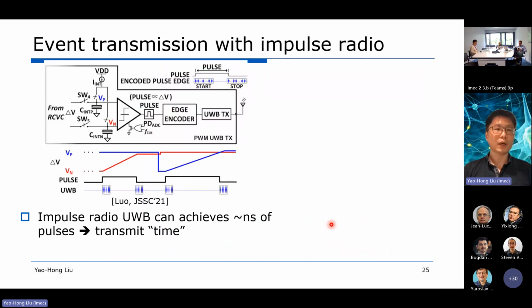So let's look at a few examples where we can use this time information transmission to maximize energy efficiency. In this paper, they demonstrate using impulse radio to send out time information for a sensor. The sensor front end first converts the analog amplitude value into pulses with different pulse widths. If you have a larger amplitude, then it has a larger pulse width, and vice versa. Then they use impulse transmission to indicate the start or the stop of the pulse. In this way, they can transmit the sensor information very efficiently because they transmit with time, not bits.